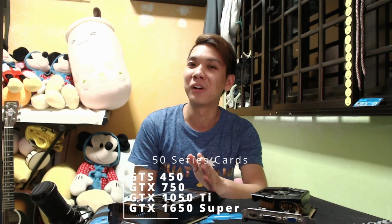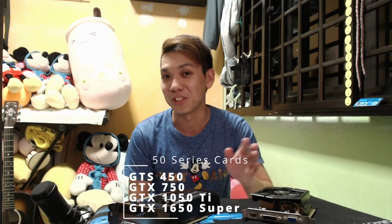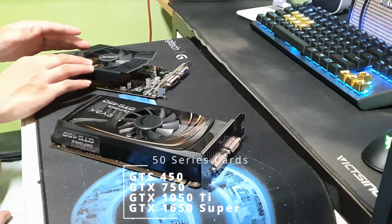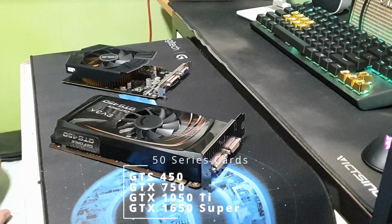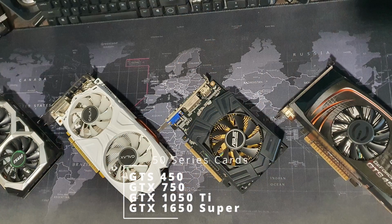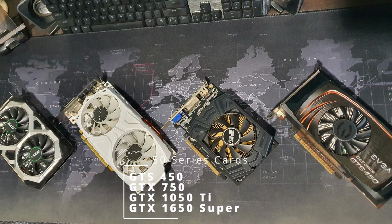So over here, from the oldest, we have the GTS 450. This is a super old card. This is a 2010 card, so it's like 11 years old. This is the GTX 750. This is 3 generations later. And we have the third card for our testing, the GTX 1050 Ti. 1050 will be more appropriate, but I don't have that, so give chance. So we have the 1050 Ti, and then the most recent one from 2019 is the GTX 1650 Super.